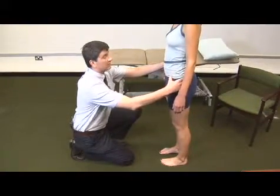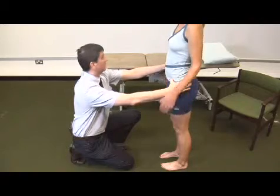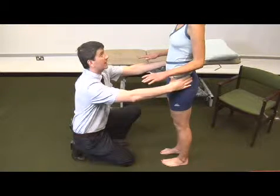So I'm feeling for the left anterior superior iliac spine, which I've identified, and then I'm feeling for the right anterior superior iliac spine, which again I've identified. Could you pop your hands just hovering them over my arms? Now, I'd like you to stand on your right or your good leg. Could you do that for me?